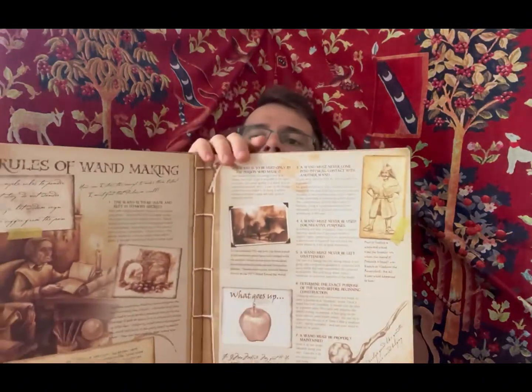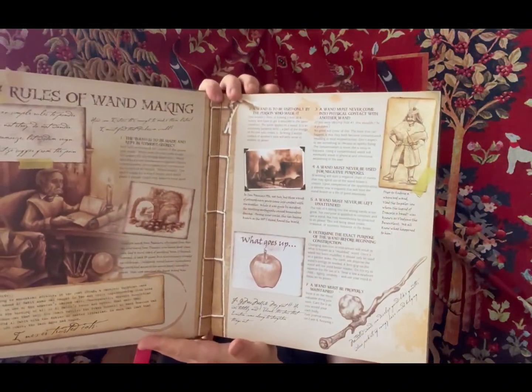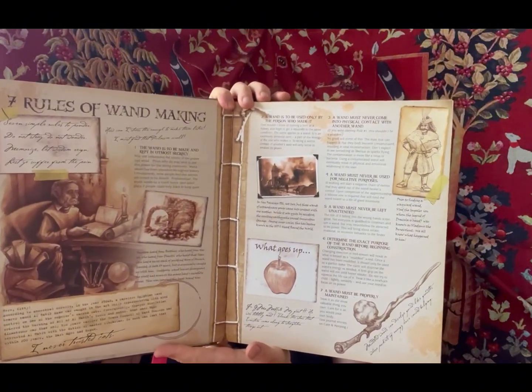The first chapter is called 7 Rules of Wand Making. This is very interesting. Again, I'm gonna keep it like this. Hope you can see it all. Just pause when you want and you can read it if you really want to. And here, I will just read for you briefly the titles of the 7 rules of wand making.